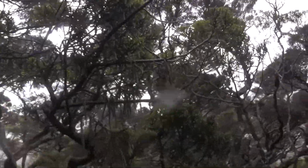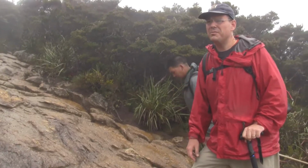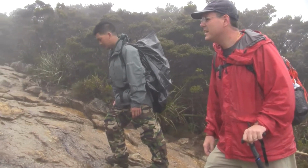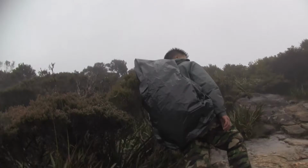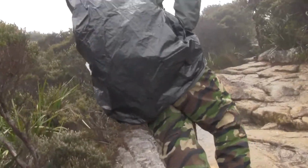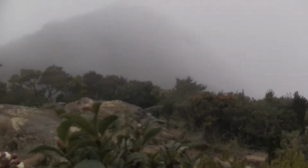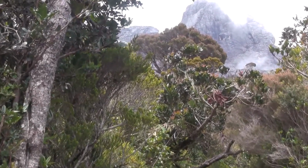The terrain is changing. A lot more pine trees, much less real thick rainforest. Now it's like a pine forest, really pretty. Wow, this was probably a great view. Probably. So the terrain changed and the weather changed. That's how much we have left to go, and that's how much we've come. Is that the summit? I don't see the summit from here.